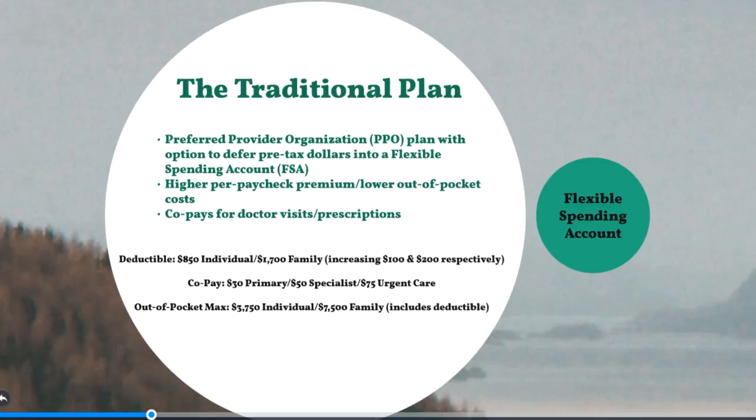So it might be a good plan for you to consider. And I should also mention, if you were to leave the company, that health savings account goes with you, including the amount that your employer put in. So now let's look at the traditional plan.